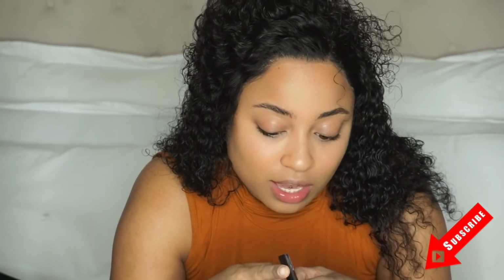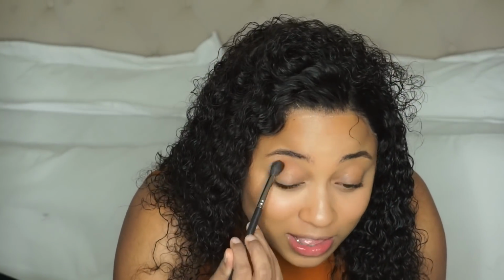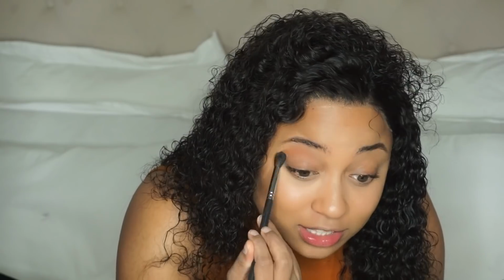I'm using the Katy Kat hot palette. So I'm moving too fast. There's a freaking eyeshadow primer. So okay, I'm gonna do one eye without the primer and then one eye with the primer. How about that? You see how I corrected that? Think fast.